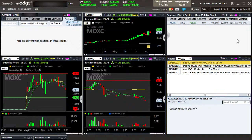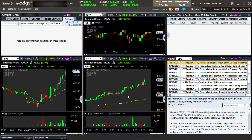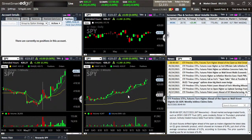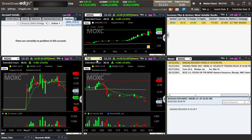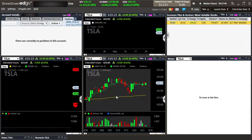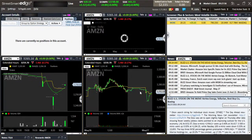All right, MOXC. Let's look at what's going on with the SPY as well. SPY is going through the roof, so that means that large caps are going to be moving today. Maybe if it doesn't drop out of the open, it may give quite a nice drop out of the open. Let's look at what Tesla is doing. It should be following suit. Tesla. Alright, it is going up. Had a little dip down at market close. Let's also look at Amazon. Not really doing anything too crazy.